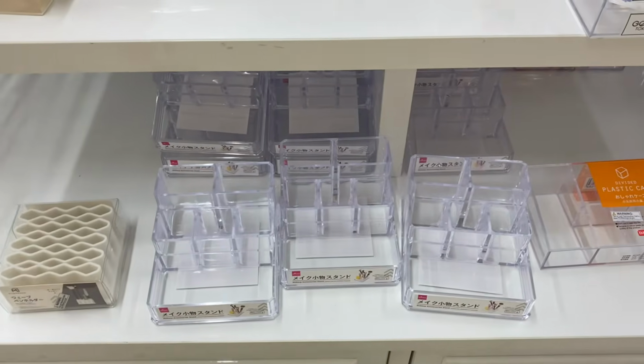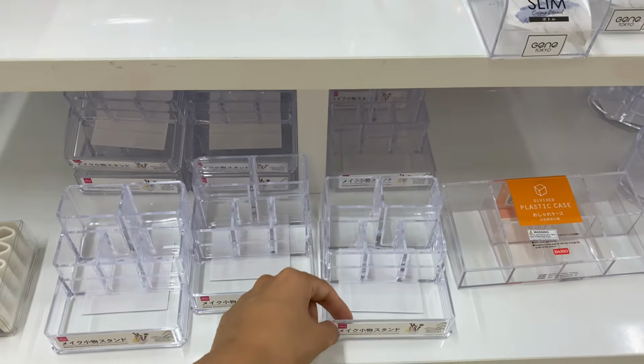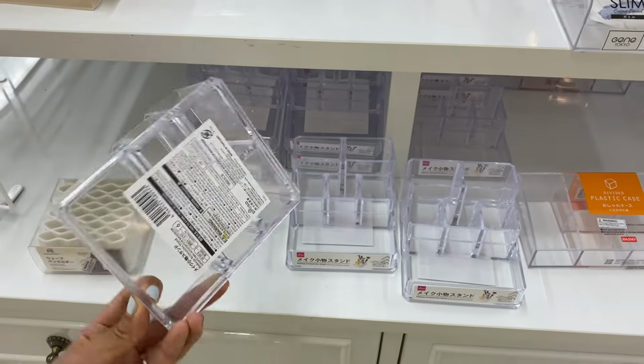Actually, I have one more organizer, which are these plastic makeup holders. I think these can be a lot more expensive on Amazon or even in person, so I highly recommend getting these at Daiso.